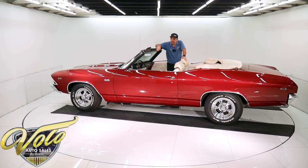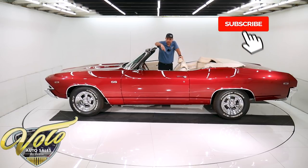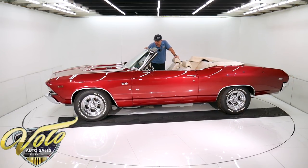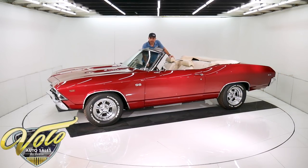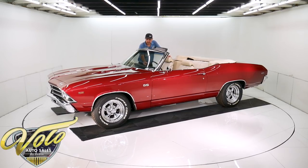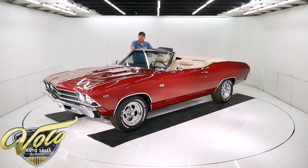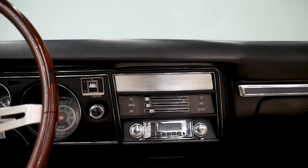Has a tilt column with a rosewood deluxe wheel, a couple cracks in the plastic wheel. Center console is a really nice original with a Hurst shifter and a chrome ball. It does have the 5-speed indicator on the console. They changed it from the 4-speed. It has a retro stereo with the auxiliary plug, and it has kick panel speakers molded in.